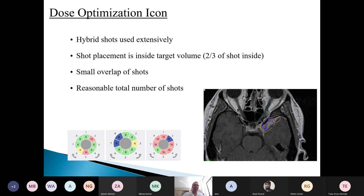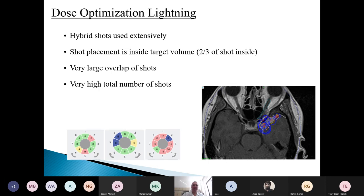But what is even better is this Lightning. I mentioned that we were test sites. There were maybe around 5 centers worldwide which were involved in testing this new inverse treatment planning from Elekta. And it looks very similar to what I'm showing here, but it's actually very different. I don't know if you can see it. It is totally changing the technique.